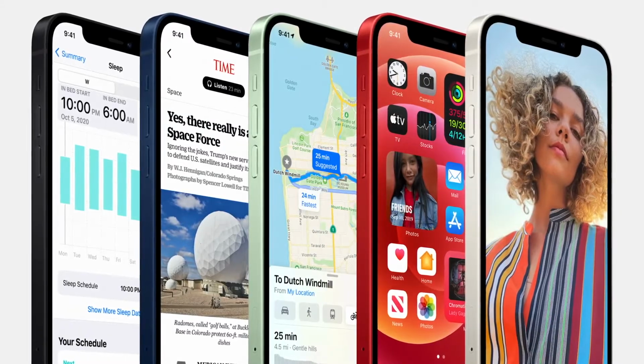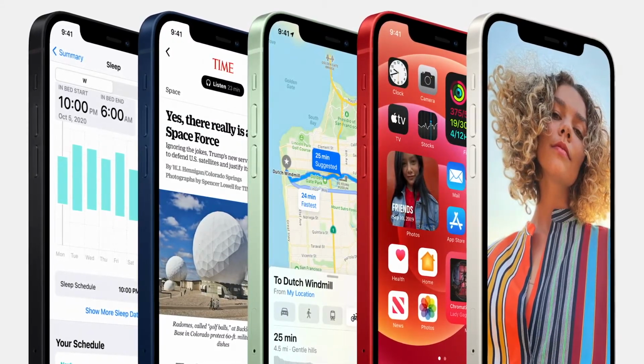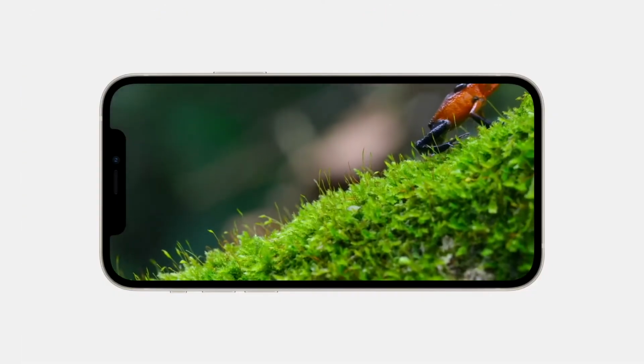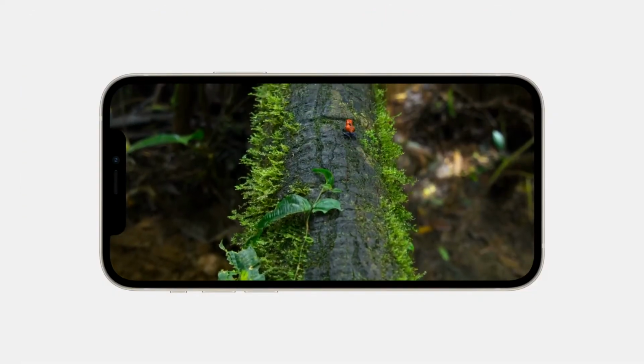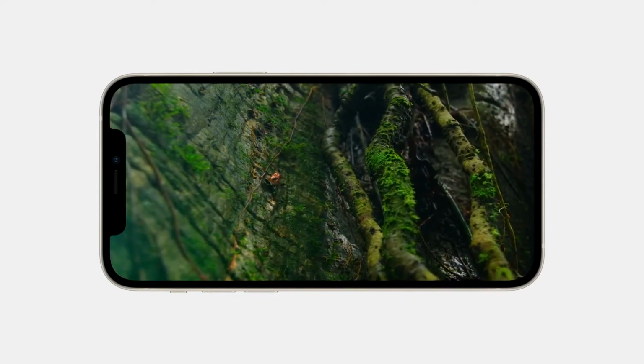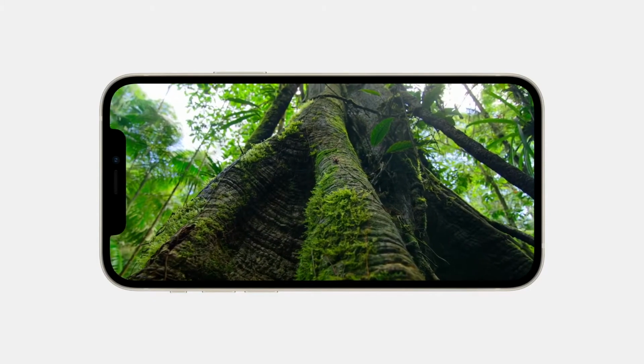Now, they did change the frame of the phone, which I think is a lot cleaner. They're going back to a style that you've seen on the iPhone 4 and the iPhone 5, much sharper edges. I think it's a cleaner look on the phone. And they upgraded the screen. No more LCD screen.